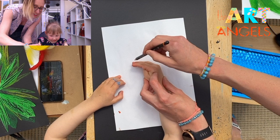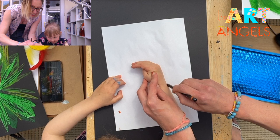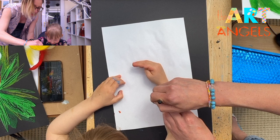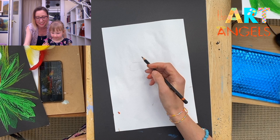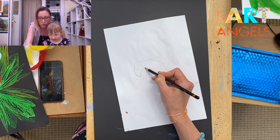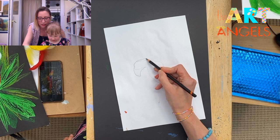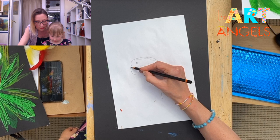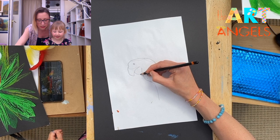I'm going to outline your hand. And magically it becomes a parrot. It's a bit like tracing shadows. Wonderful, thank you for your help, but it's not the end. This is the sort of the head, and we need to draw the beak like this. It's going to be the parrot's beak. This is the parrot's head. Again, and here will be the parrot's eye, and another beak here. It looks like an elephant.